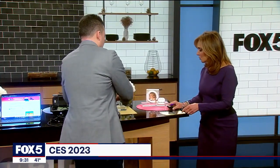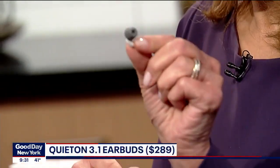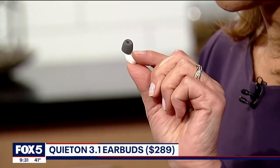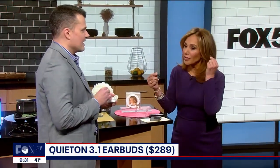Yep. And this one I'm very intrigued with because maybe I sleep with somebody who makes a lot of noise in the bed. So you don't even have to try it on, but I do want you to see how small it is. Okay. So this is the Quiet On earbuds. It goes for $289, and unlike the AirPods Pro, first off, this is only really for blocking out noise. It doesn't have audio built in. It's not going to stream music. So I'm restless, though, Mark.